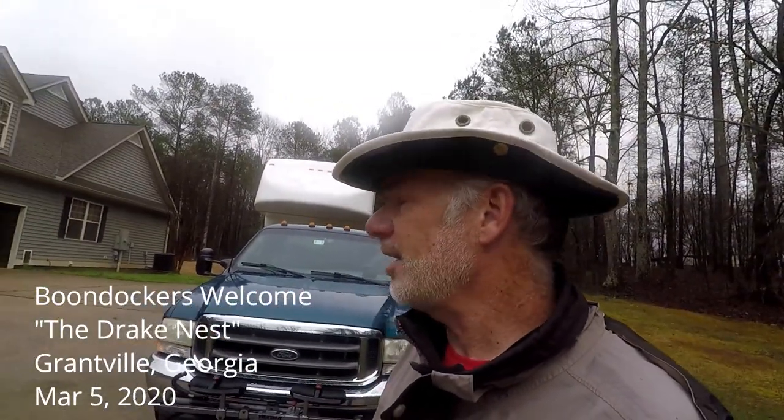Finally, we are set up at our new home. We're sitting at another Boondockers Welcome site here in Grantville, Georgia. Just finished setting up, and it almost appears as though the sun might be coming out. That's hard to believe after all the rain we've seen in the last week.